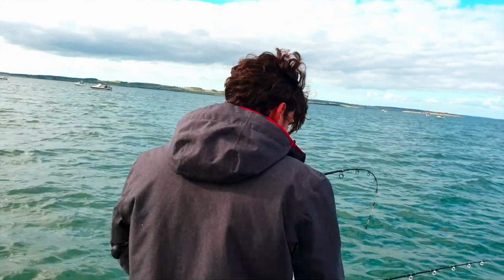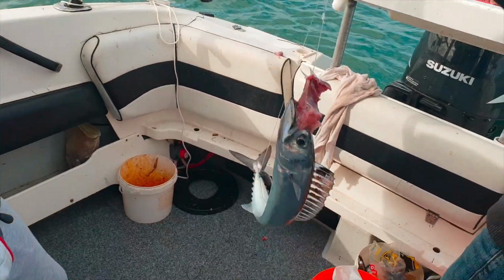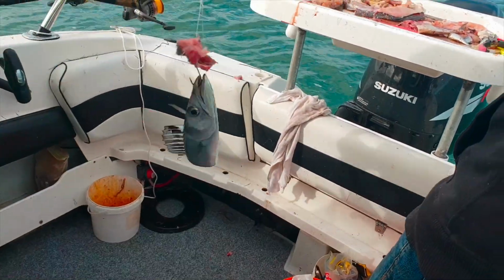Pretty quick, that snapper run stopped and then the barracuda were back. Well, that was it from this adventure.